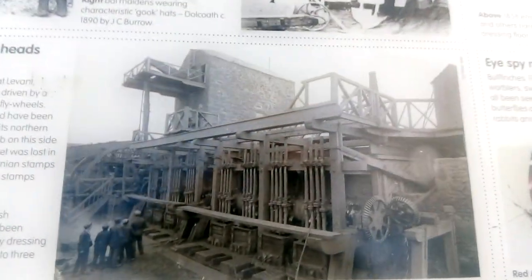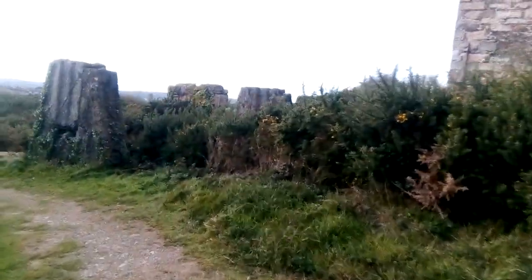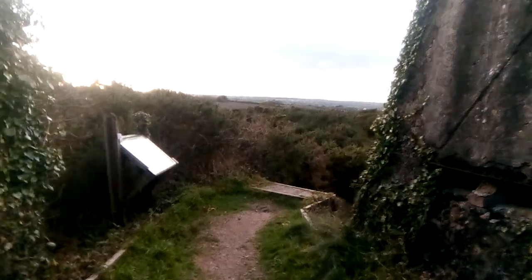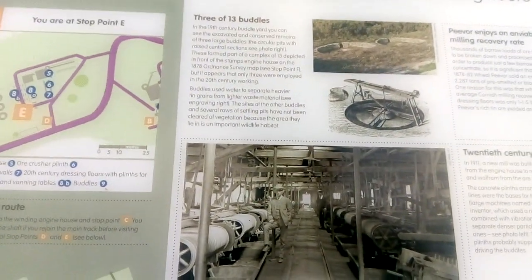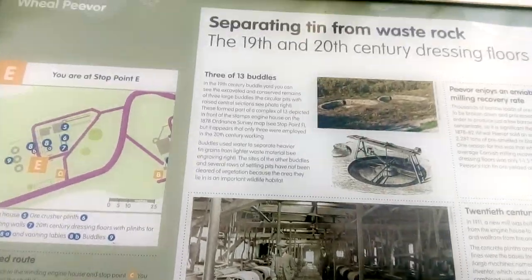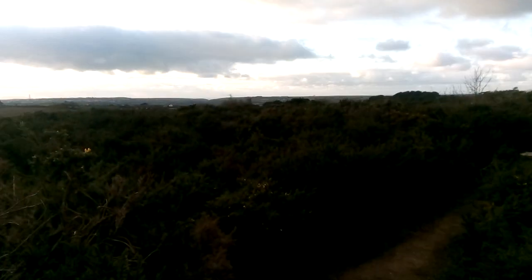So that gives you an idea of what a stamps engine was. A series of lump hammers that go up and down, which pulverise the rock to a fine sand. Watch out for the crap there. That sand is then taken to shaking tables where the ore was separated from the waste by means of water, shaking, and here we are. These are early shaking tables, I believe. Now these are actually here, but you can't see them right now because it's all overgrown, as you can see. It's pretty badly overgrown actually.